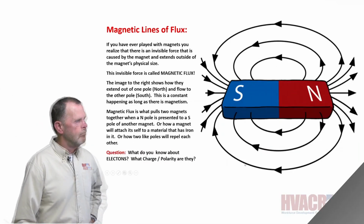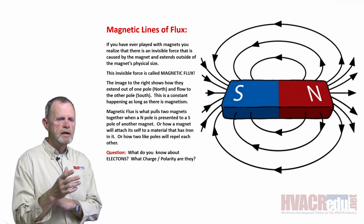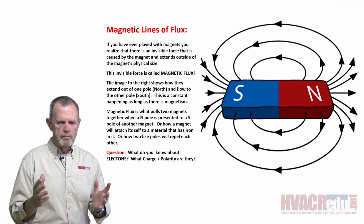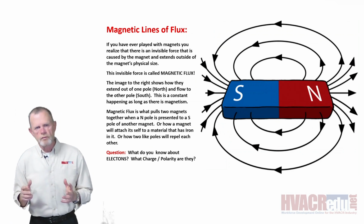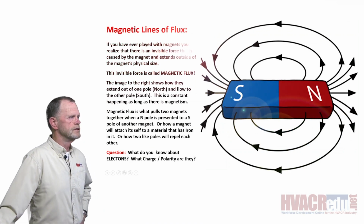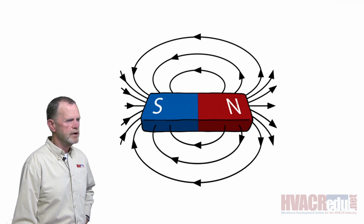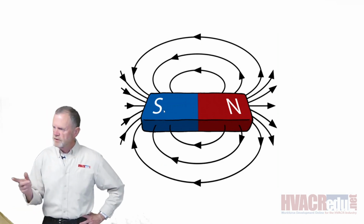Voltage is the pressure. Magnetic lines of flux. So if voltage is the pressure that causes electron flow and voltage is created by the push of the negative or the repelling of the negative and the attraction of the pulling of the positive, that's all about magnetic energy. All right, so you need to know something about magnetic energy. And what you need to know is about the magnetic lines of flux. If you've ever played with magnets, you realize that there's an invisible force that is caused by the magnet and extends outside the magnet's physical size. As you can see here in the image, we have these lines of force coming out of the north end of the magnet, as they say, going back into the south end of the magnet. So there's this force field around it.